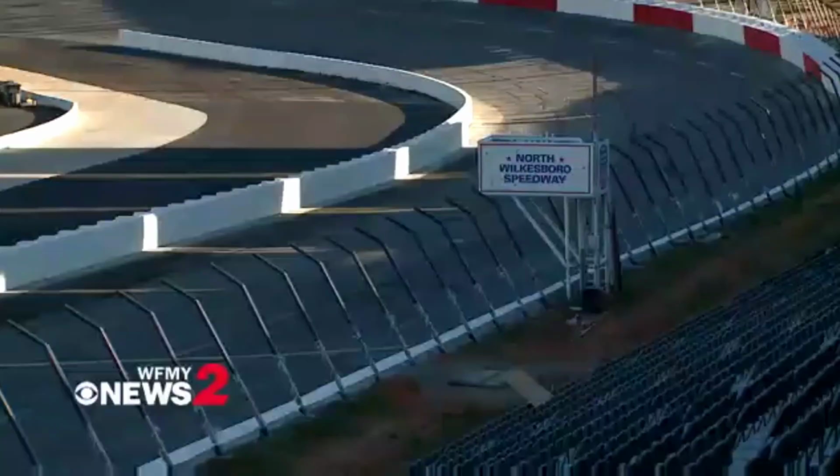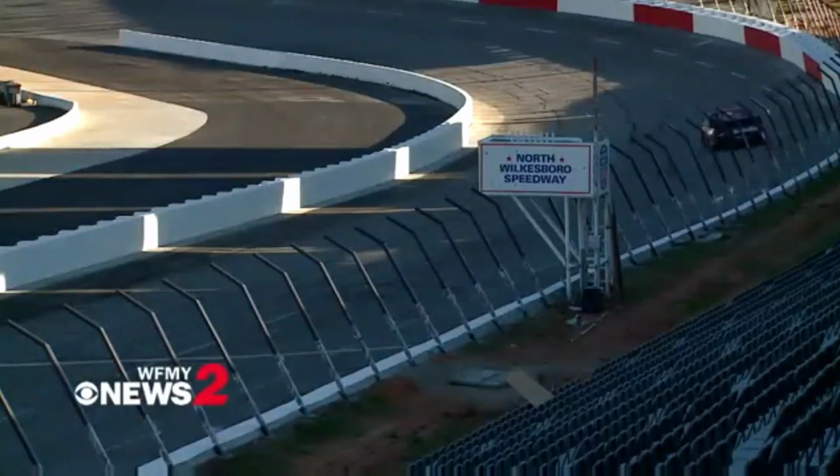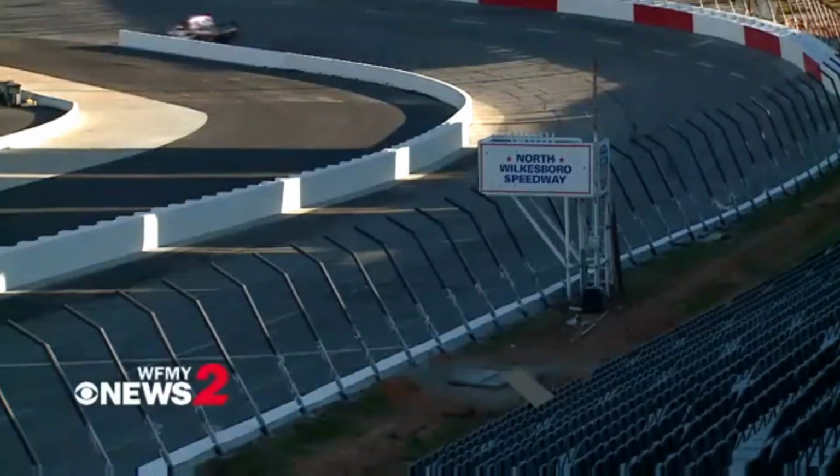I feel like I would certainly compare it to Richmond, if anything. Really slow corner speeds, but really just trying to put the rear tire grip down on the straightaways. Very, very low grip. I mean, I can't stress that enough. So Richmond would probably be my closest comparison.